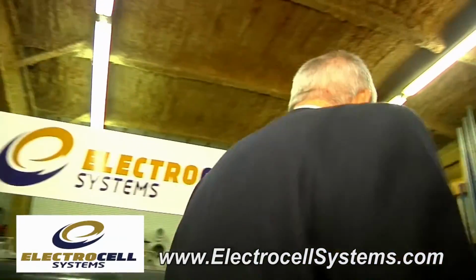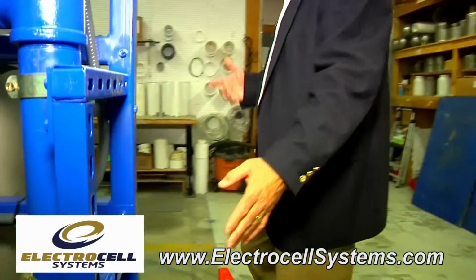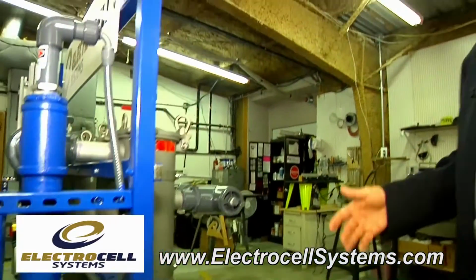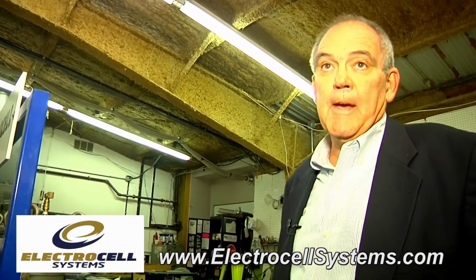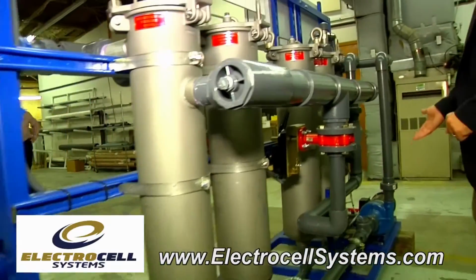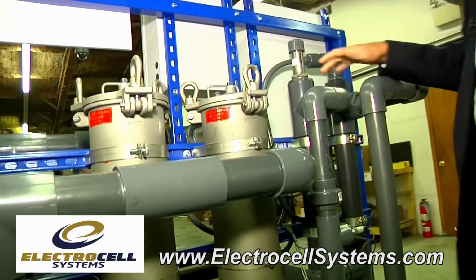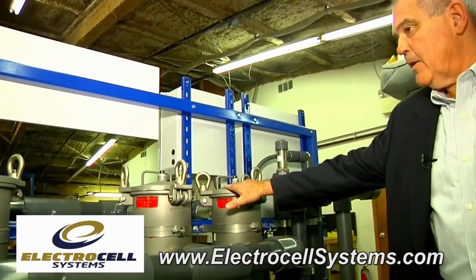Very easy installation. We have an inlet, we have an outlet, and we have a drain, and a 120 volt, 20 amp circuit. Just because it's a 20 amp circuit, that doesn't mean that's what it draws. This system will draw 2 to 3 amps. We come in on our input, we go through a flow meter, we go through a conductivity meter, we go through our ionizers, which are basically putting positive and negative charges on the particulate. We go through our vessels.